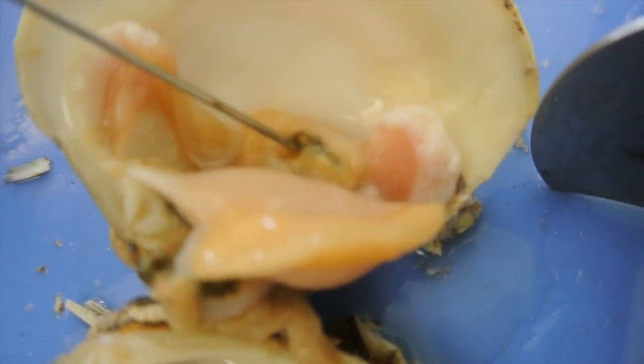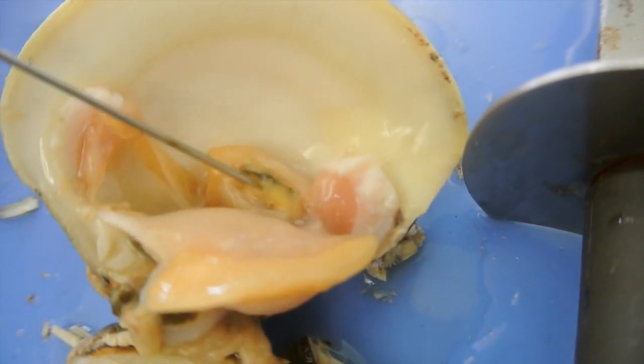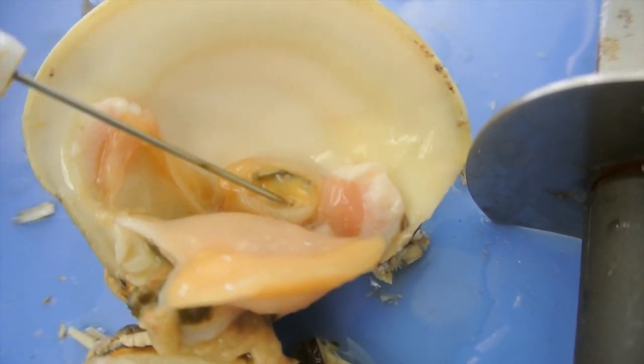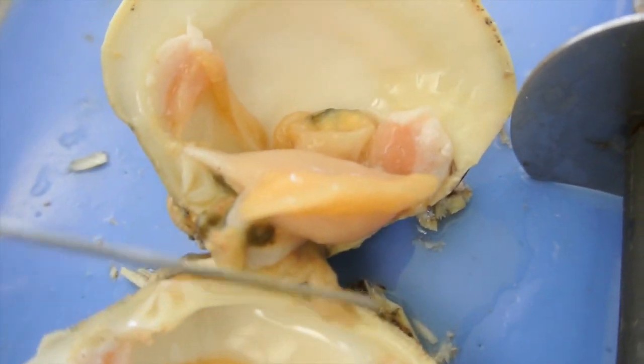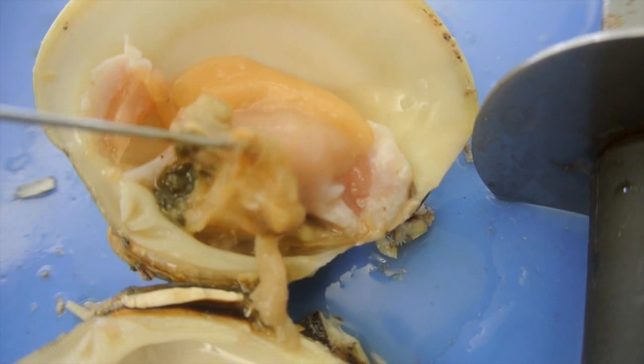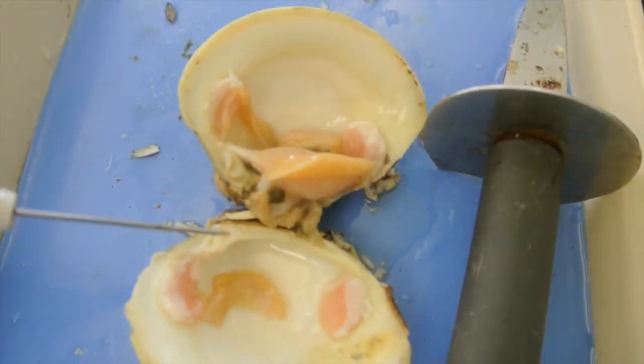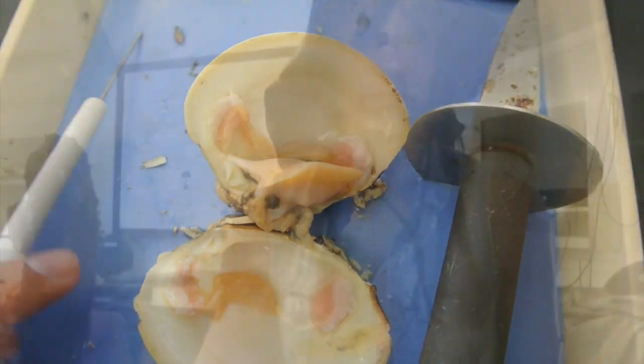These guys, this yellow stuff right in here, let's see if we can see this yellow stuff, those are the gonads. And then the gills should be down at the base of this foot down here. Can't really see them because I sort of cut through them when I was trying to open up the clam. But there you have it. That's the inside of a clam.